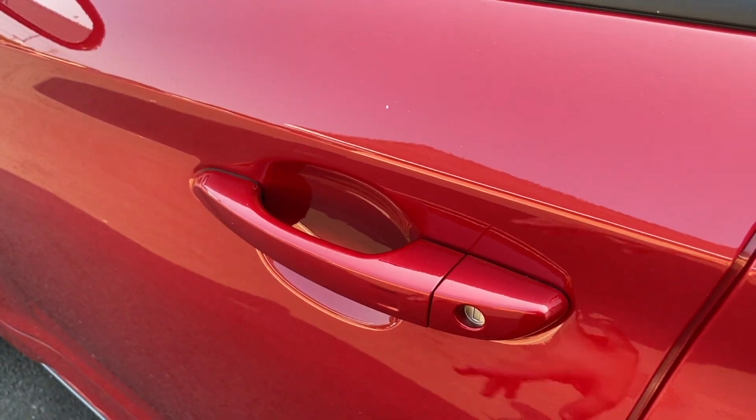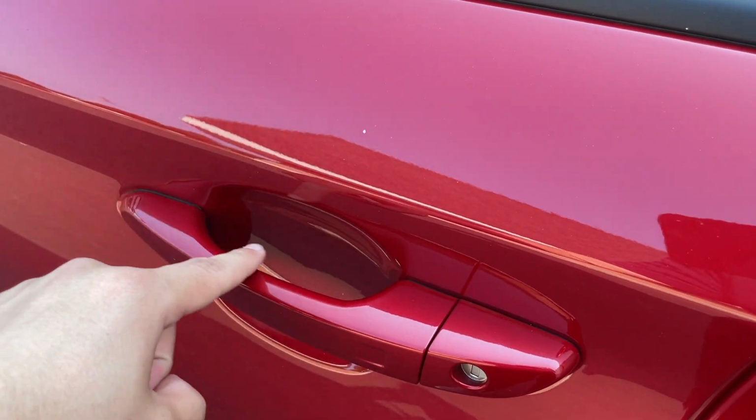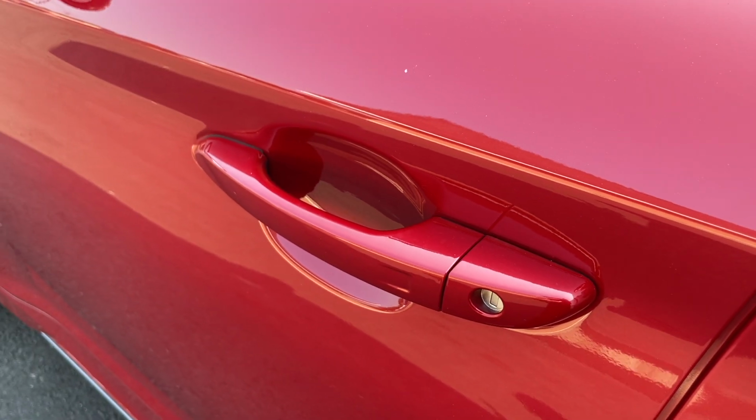Here is the door handle. It is finished in the same color as the SUV. To unlock it, there's going to be a sensor right behind the door handle, and to lock it, there's going to be this sensor right here. Just go ahead and tap it, and this will take care of locking the SUV.